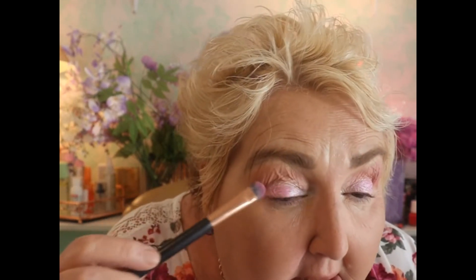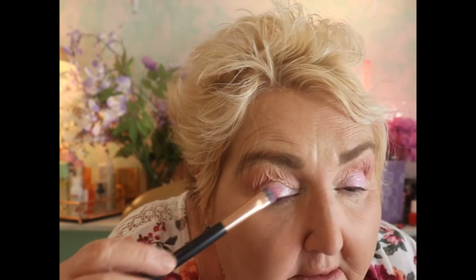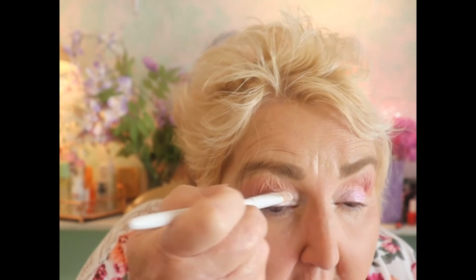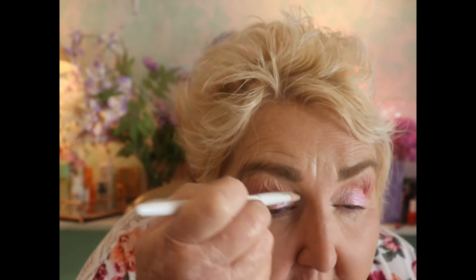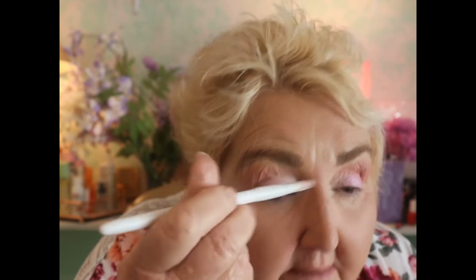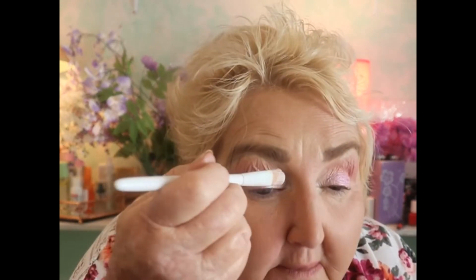Okay, so I'm not gonna go darker in the outer corner. Not right yet. And I'm just gonna go over this pink just a little more. And then what I'm gonna do is I wanna go back with my white. And I wanna draw something right here. I want to draw this right here to show that we really are starting out white. Okay, and just a little more white right there.